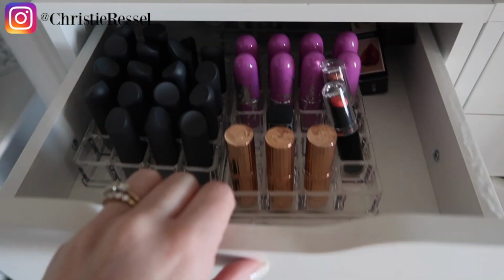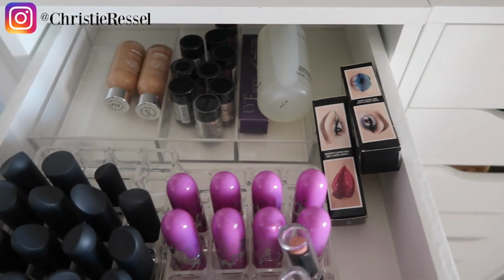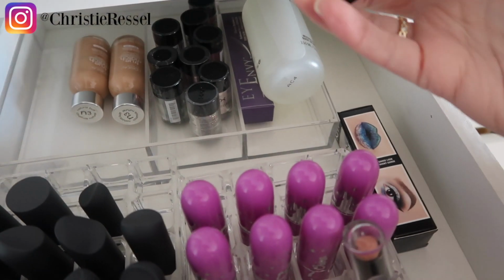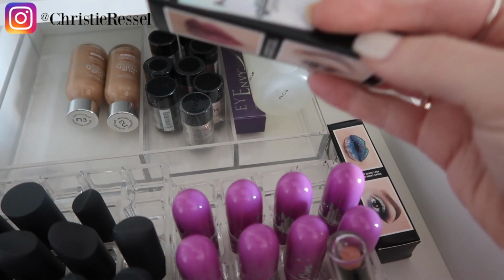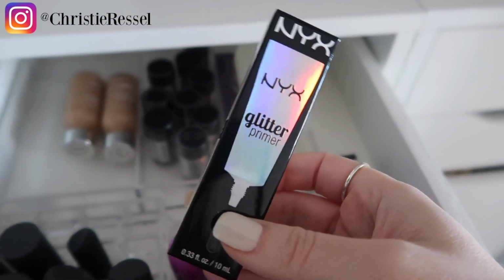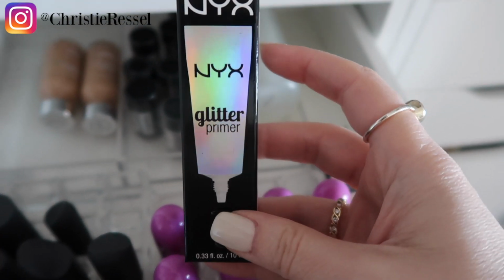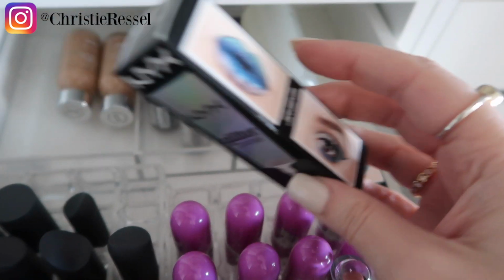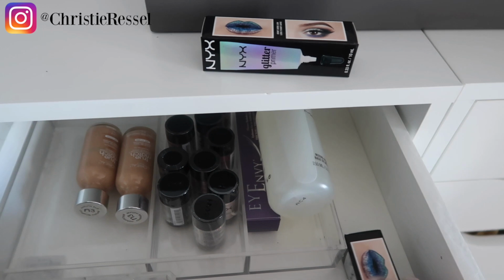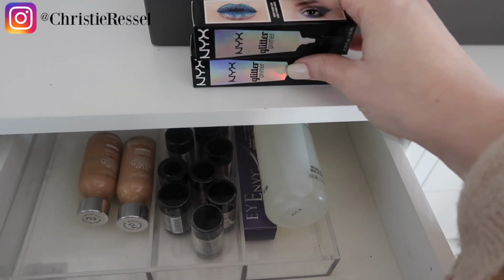Let's tackle drawer number 1, which is this sort of random drawer. There's not too much going on in here. So first off, we have these, which I believe are glitter glues from NYX. Oh, glitter primer. I don't know that I need stuff like this. Honestly, I don't put glitter on my lids, or very rarely. This is gonna go, but because it's obviously brand new, I'm gonna put this aside for donation. And I believe that's the same. Yeah, these are the same. So both of these can go up here for that.